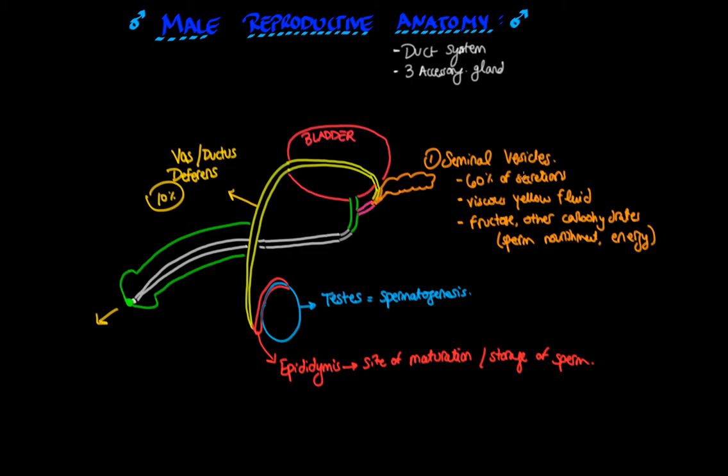Next up, those secretions as well as the sperm are going to enter a small duct right here in pink, and this duct, we call it the ejaculatory duct. Next up, those secretions are going to enter into the first part of the urethra. And so in green here, you'd notice that the urethra is also exiting the bladder because in males, the urethra is a shared organ or structure between the urinary system and the reproductive system. And so this right here is what we call the prostatic urethra.